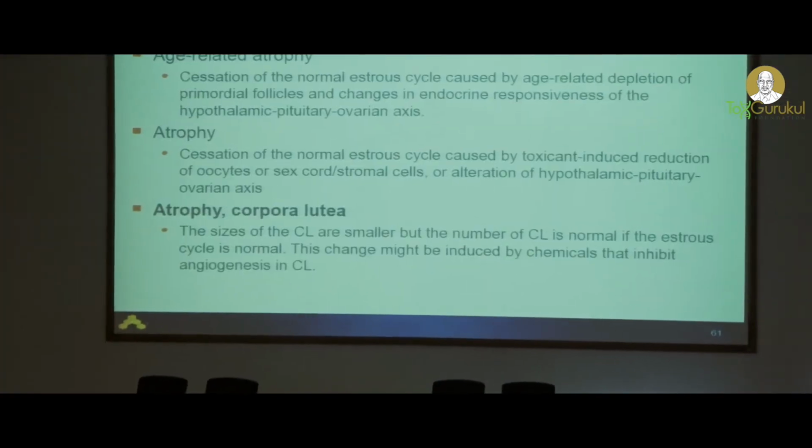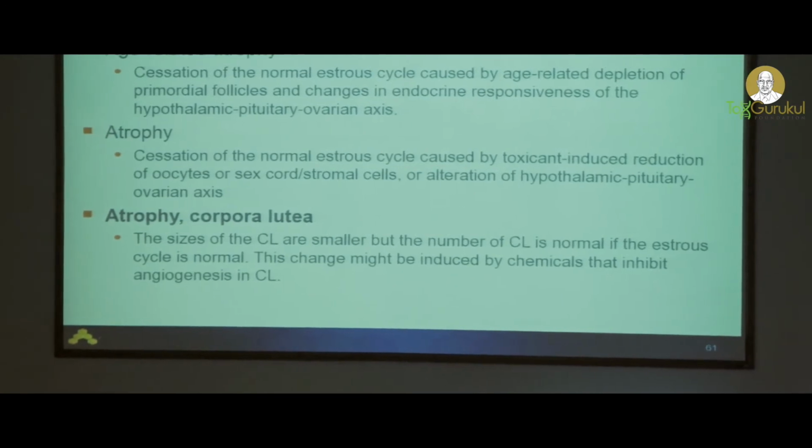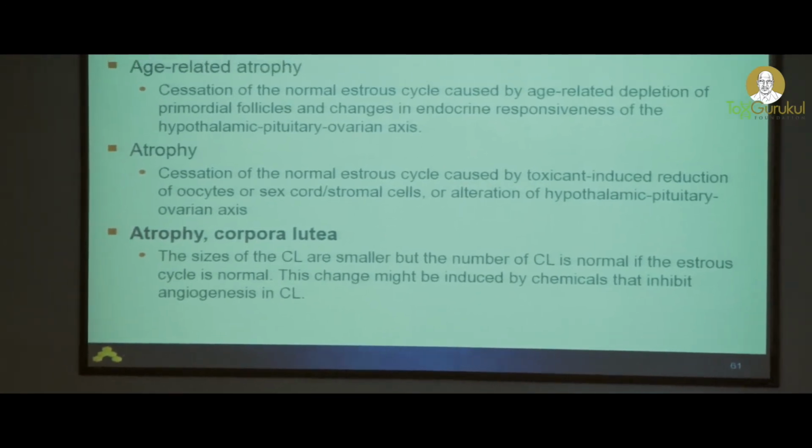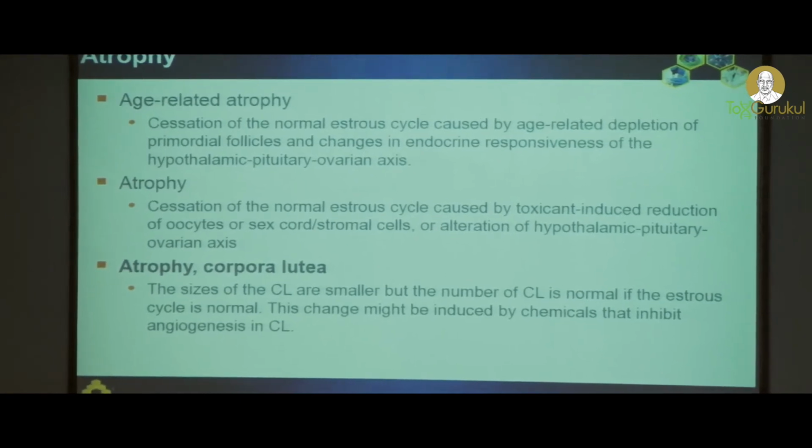Atrophy, age-related atrophy is very common, and there was a very good question in the morning. It varies from tissue to tissue, in this case ovary. Cessation of the normal estrous cycle, age-related depletion of the primordial follicles, and changes in the endocrine responsiveness of the hypothalamic, pituitary and ovarian axis lead to this age-related atrophy.